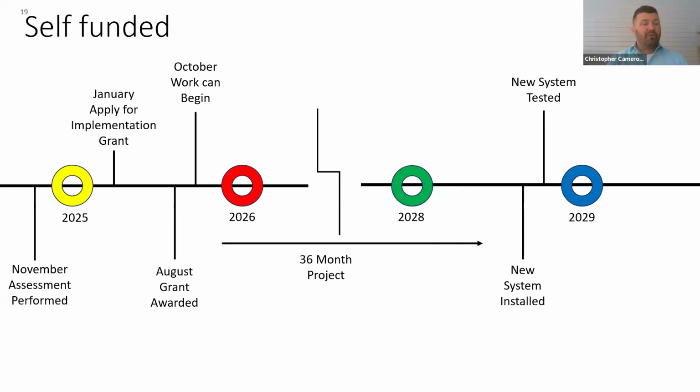If you're looking at, say, self-funding that, just to put it as an example. If they had self-funded last year, they applied, they got all their information together, they did their self-funding in November, and then they applied in January for implementation. They're going to be ready. They do the 36-month-ish, and they could be ready potentially by 28.